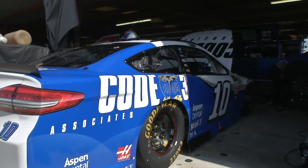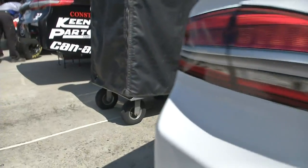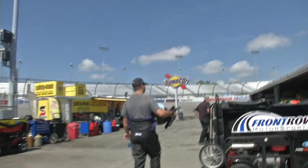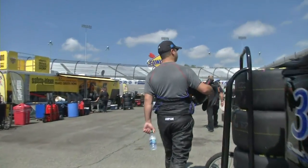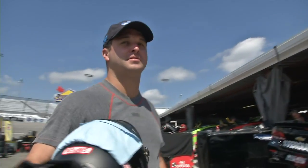Cole Whitt, car number 10 of Danica Patrick this week. And here is Reed Sorensen walking to his car. See if we can grab a word with Reed real quick. He's driving the 15 this week.